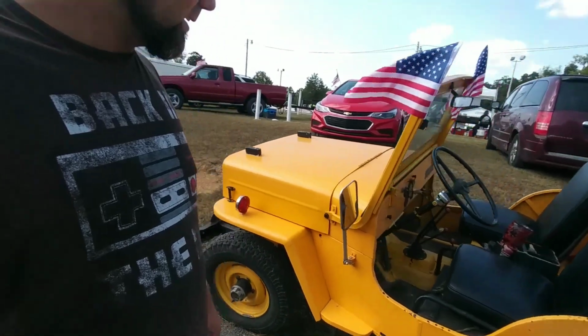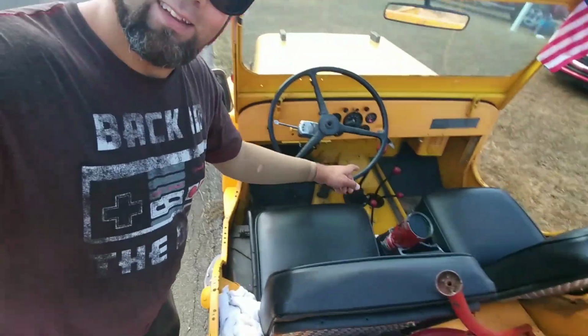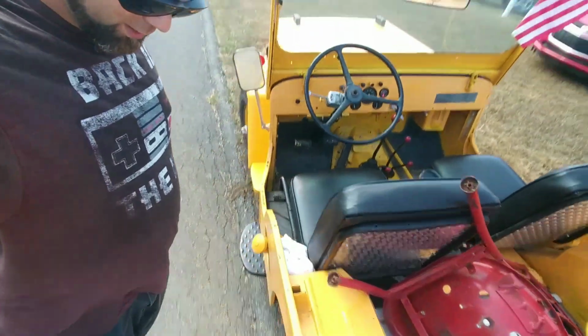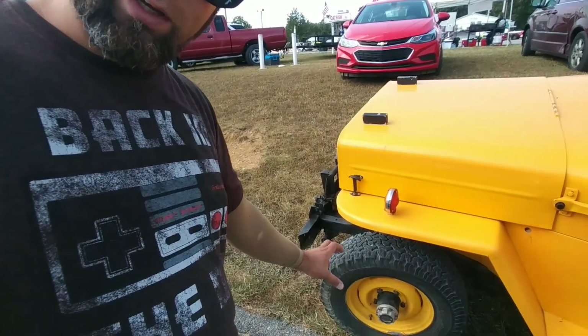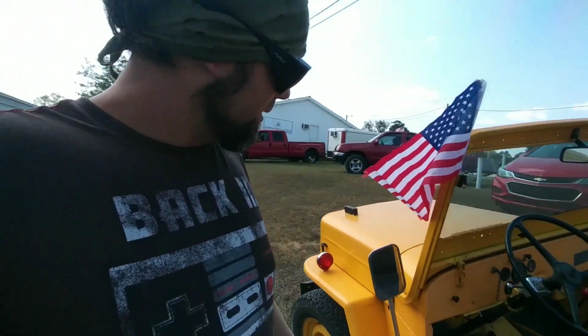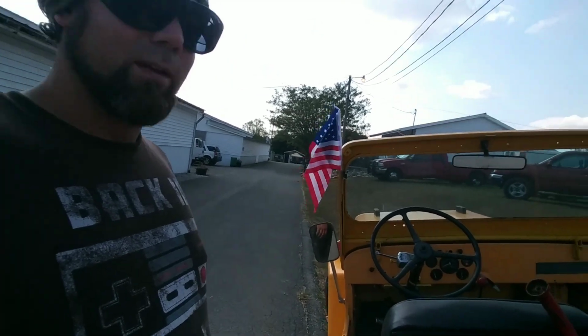Look at this thing. Look at that. Got the knobs down there for the high and low gears. And then the four-wheel drive. I think it's got, does it? I was going to say it has the hubcaps that you have to get out and lock, but I don't know if that's absolutely true. It's probably a 3-speed.